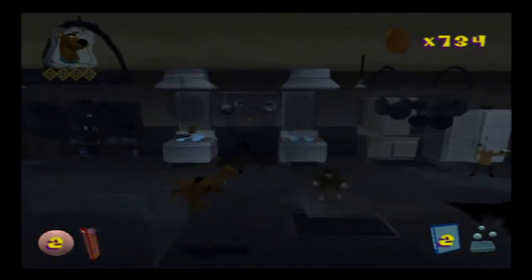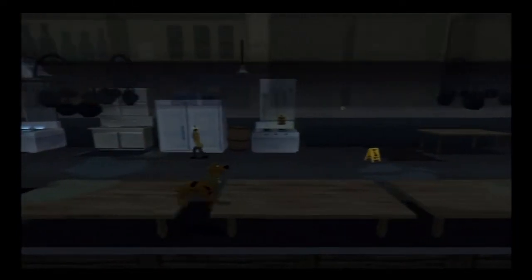Okay, we're back. I meant to cut out that part of me going through Clamor in the Manor Part 3. So we got 3 Scooby Snack boxes. So we're back in Part 4 again.